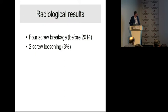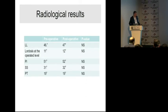We also had 4 screw breakages before 2014, because at that date, the shape of the screw was changed, and now we don't have any more. And 2 screw loosenings in our series. So this is, of course, the big problem we talked about before with the dynamic stabilization system. There are no changes in pelvic parameters after dynamic stabilization. This is normal because a dynamic stabilization system is unable to do some reduction maneuvers. It's not the goal.